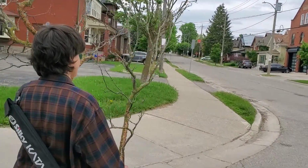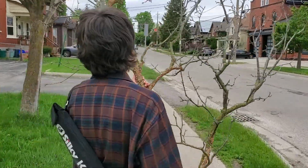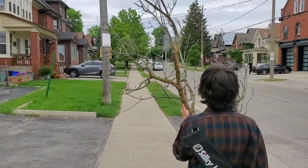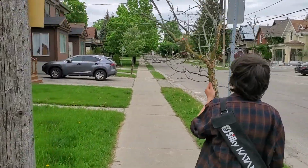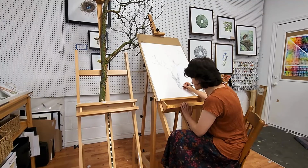Knowing for sure the species of tree as well as careful observation as I'm painting of the fungus and lichen that are growing on this tree will help me then identify the species inhabiting the tree bark. This is by far the largest painting that I have ever worked on.